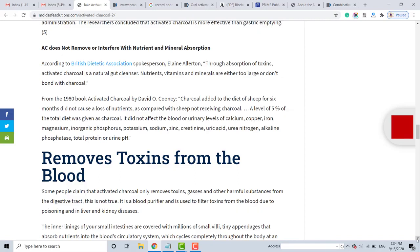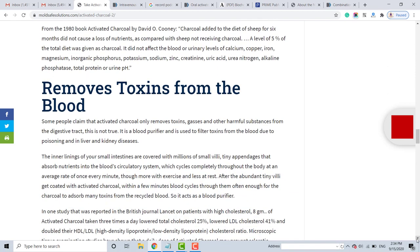All right. They found in that same study that microscopic tissue examination studies have shown that a daily dose of activated charcoal may prevent sclerotic changes in the heart and coronary blood vessels. So sounds like it removes some of those fatty globules from the blood.